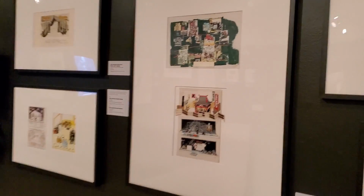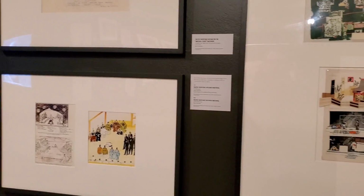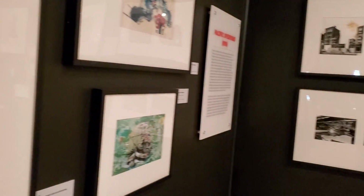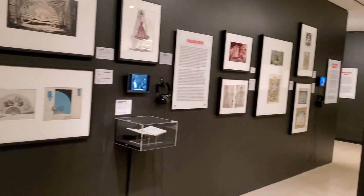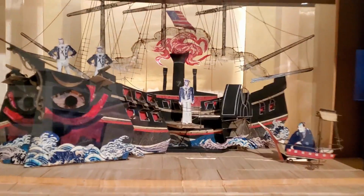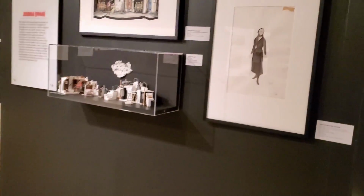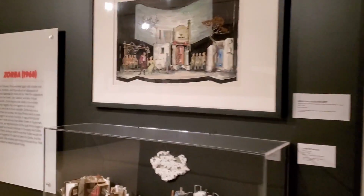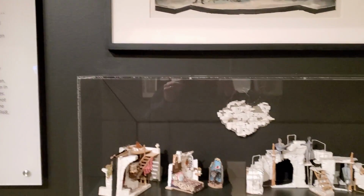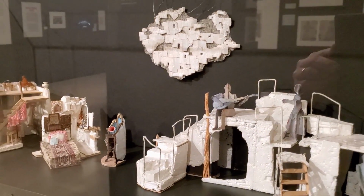Pacific Overtures designs by Boris Aronson, and the beautiful Boris Aronson set model. Zorba designs. These two were restored for the exhibition.